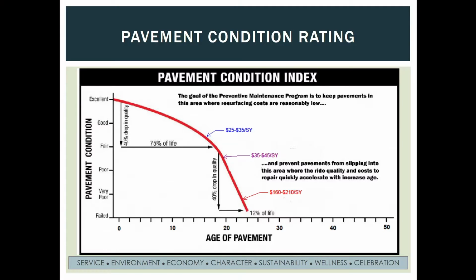If you're looking at the red line on the chart, what you see is that it's a whole lot cheaper for us to actually preserve the street up in this area of the curve. Once it gets past about this point, the fair point, its deterioration takes off fairly quickly in time. So you're trying to save the street before you get to a point where you have to rebuild it, and you can see the cost per square yard for a rebuild versus an overlay is fairly significantly different.